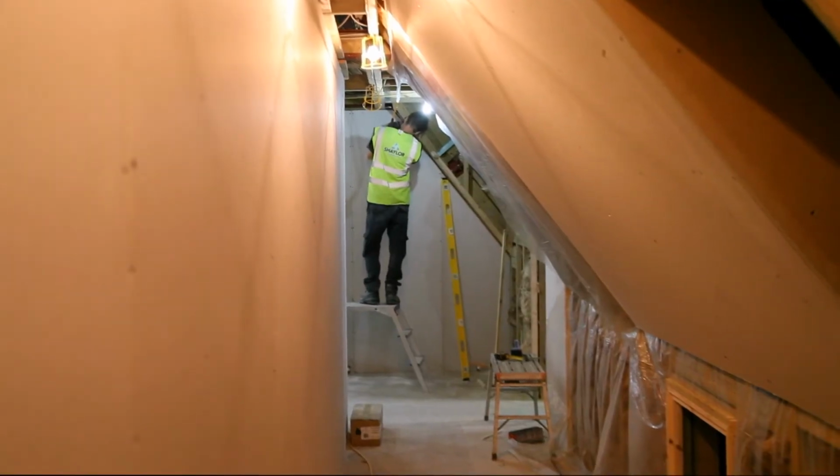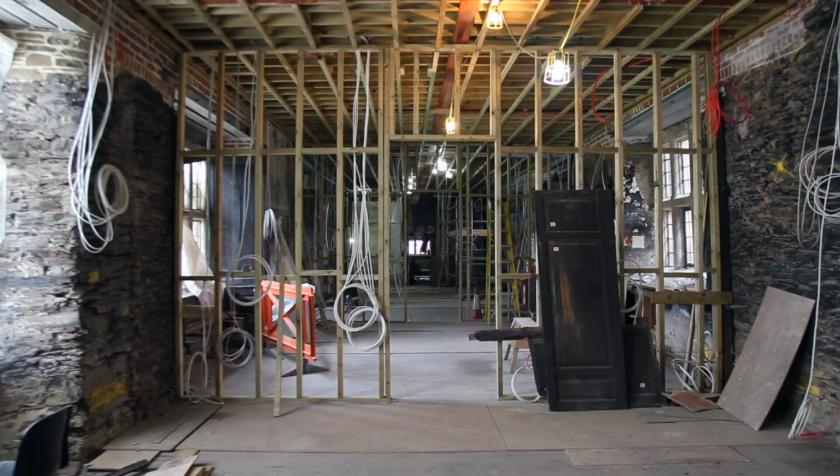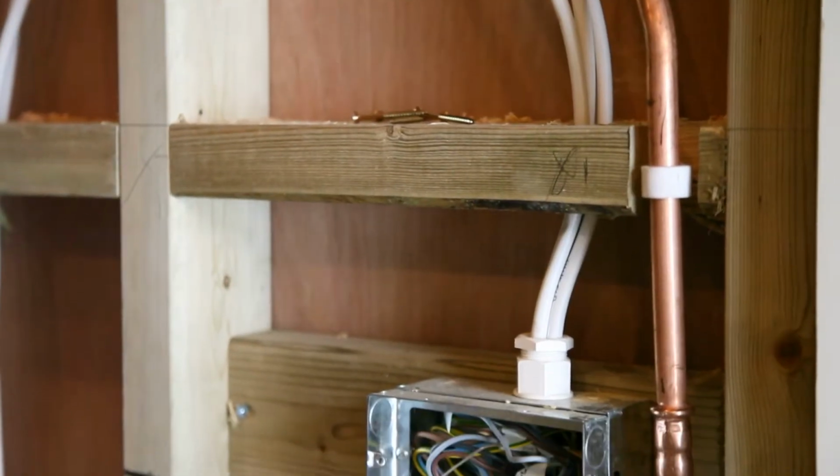We started plasterboarding on the top floor, which then we will get the plasterers in to start skimming on all floors. First fix mechanical and electrical is near enough completed, and we're in the process now of choosing the light fittings that need to go in as a replacement.